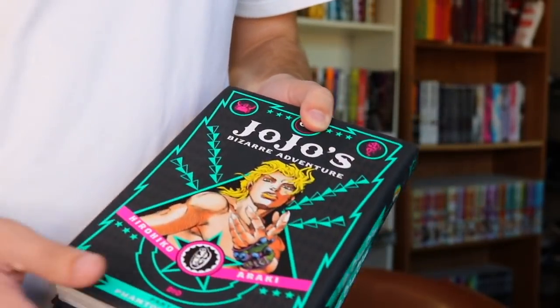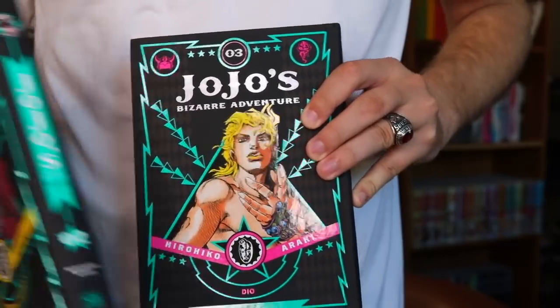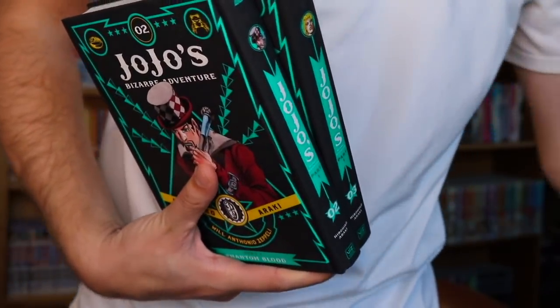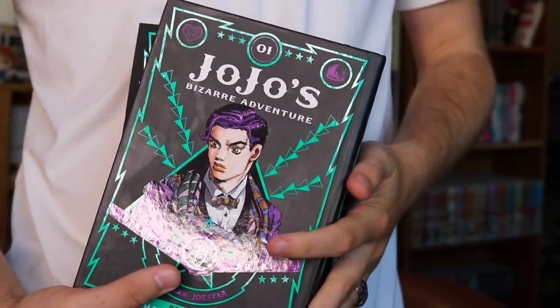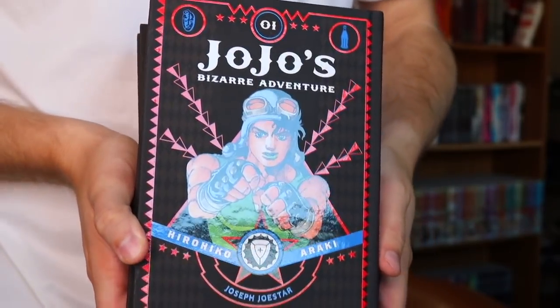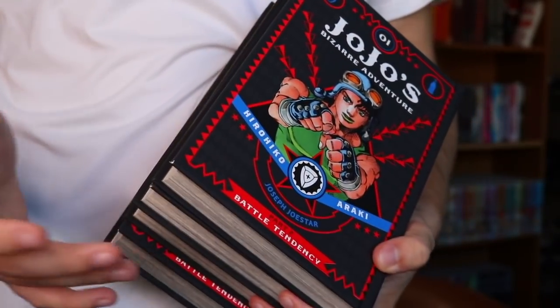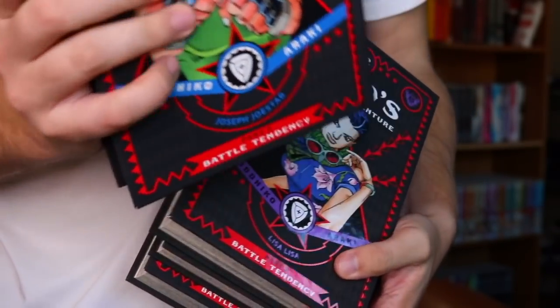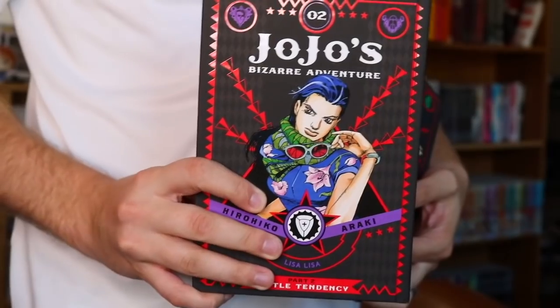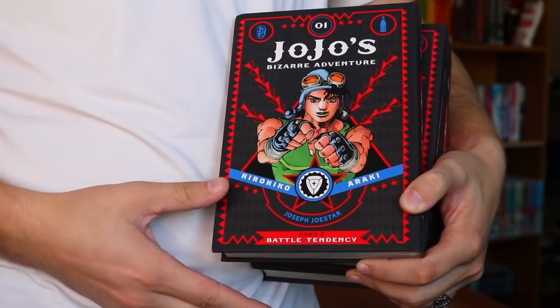So I have part 1, volume 2, and volume 3, and then I have part 1, volume 1 that I picked up a while ago, and then I also picked up part 2, volumes 1 through 4. So I now have parts 1 and 2 complete. So this is volume 1, volume 2, volume 3, and volume 4. And I think I did a community post on this.